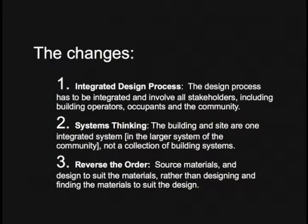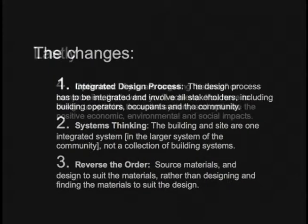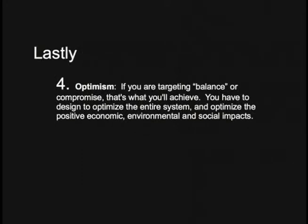And finally, and most importantly, optimism in design. We have to approach design with optimism. We have to be designing to optimize the entire system. And you hear a lot about compromise between cost, aesthetics, and the environment. If you intend to compromise, chances are that that's what you'll be left with, a compromise. So we have to change that so that we're designing to optimize the entire system.